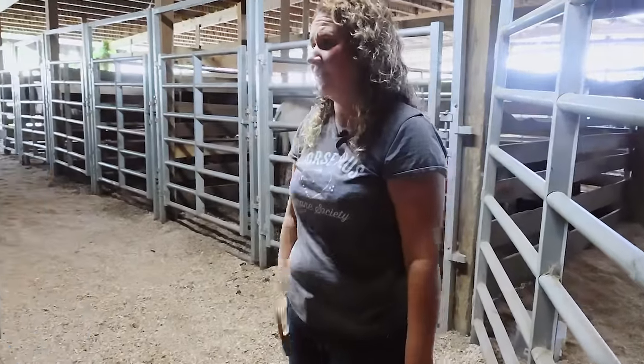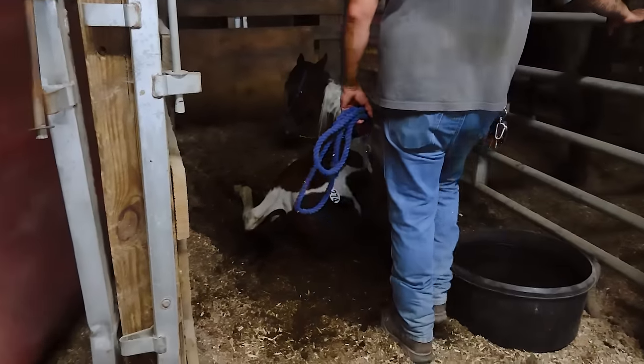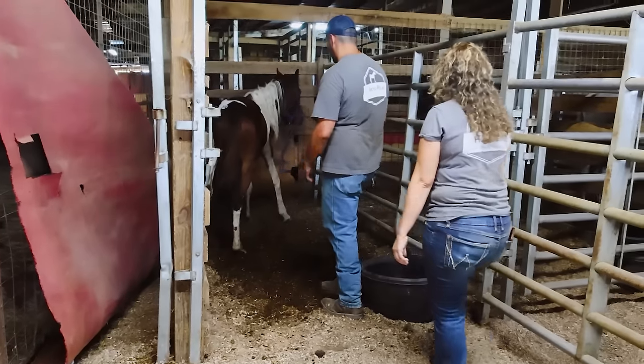We're not going to be able to take the one back to the shelter alive that has the divot in its face. Her legs are hurting so bad, she's laid down again, so we're going to have to give her the last act of kindness. Hey, baby. It's so sad that such a short life has endured such suffering.